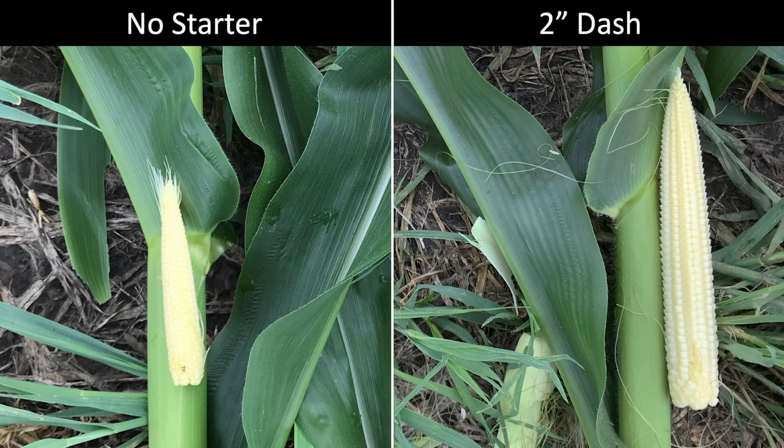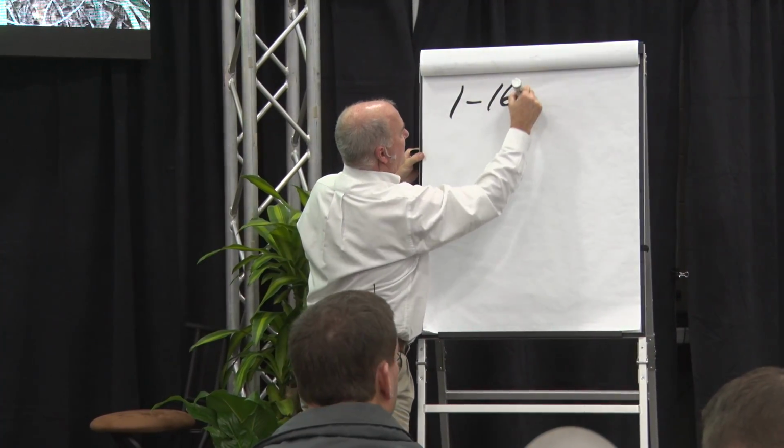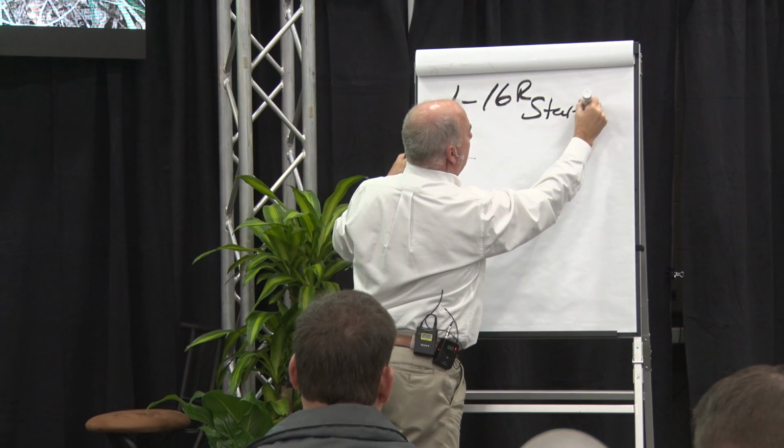Well, we look at maturity later in the season. The starter, no starter, look at the ear over here. So we know that it's ahead. Okay? We know that it's ahead. This is what I would do. If I was in this room and I had one planter, let's just say a 16 row, I would put starter on it this winter.